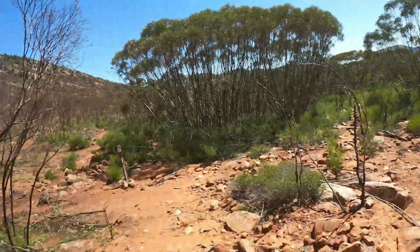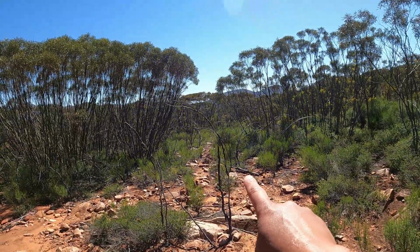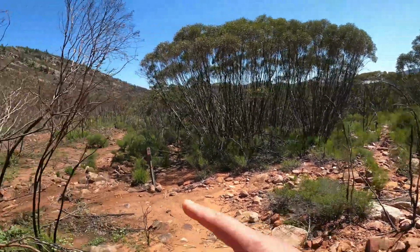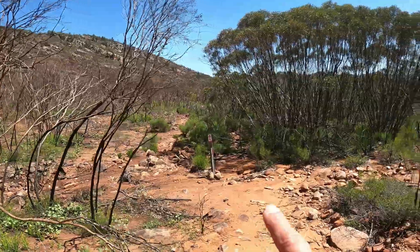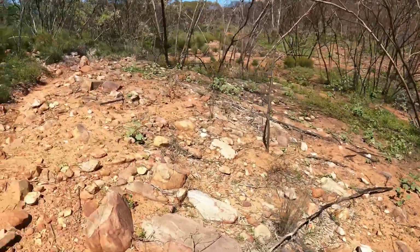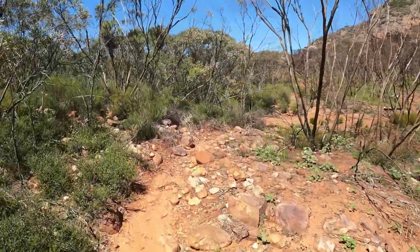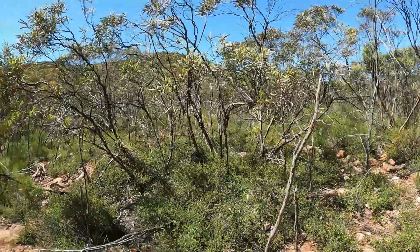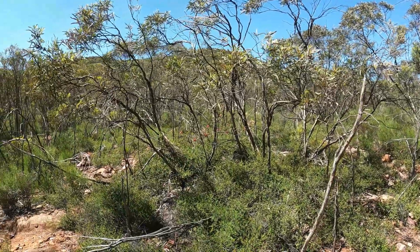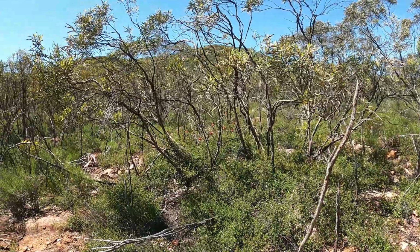So if you were coming and you'd see this path, you'd probably go there. Then some people have made paths there, but just follow the red arrows and you'll be fine. Don't take any other paths. Oh, I just saw those red native bottle brush again. These flies are irritating me.